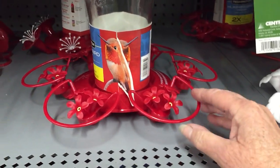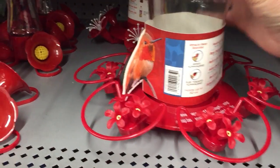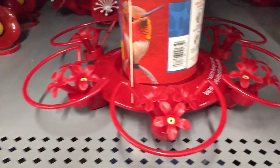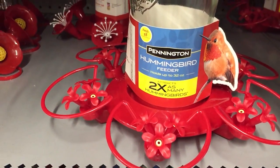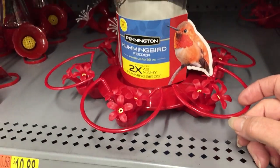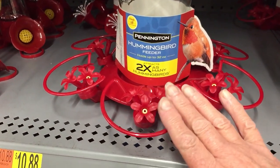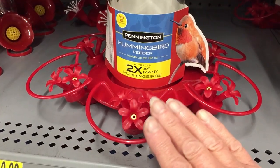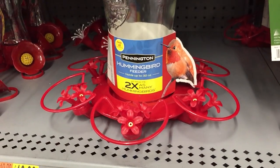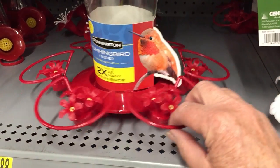Now you've got this one. Whoa, this is beautiful. This one looks like it's about, I'm going to guess it's about $14, but it may be in the wrong place. So let's take a look. This one, twice as many hummingbirds. Now, if you don't have that many hummingbirds, then of course you don't need to be feeding a dozen hummingbirds. You may have a problem with your hummingbirds fighting. If they're fighting, then you want to get more smaller hummingbird feeders and separate them in your yard so each one can take over one and you don't have to have all the fighting going on.